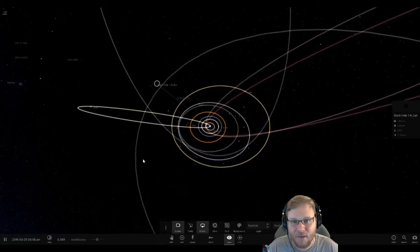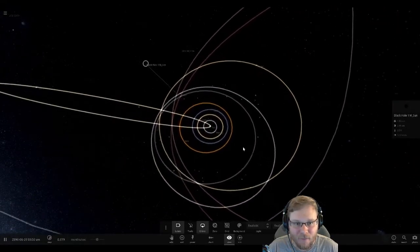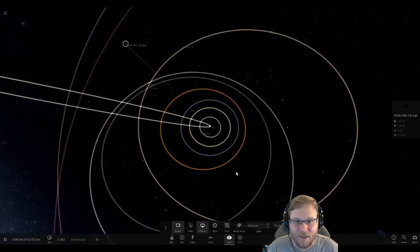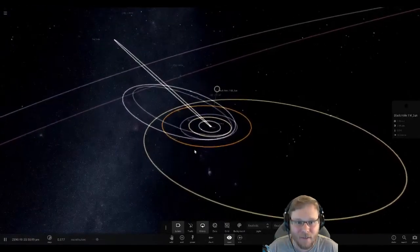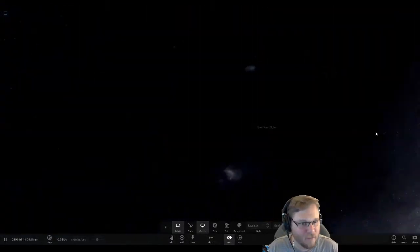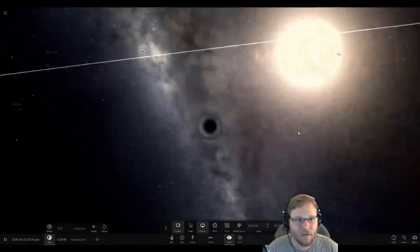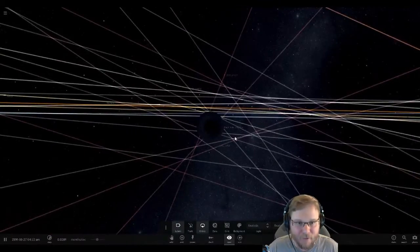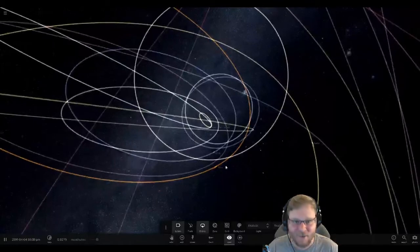There's the black hole. Jupiter's orbit is getting shrunk. We're still okay. The inner solar system's not really affected at the moment, but that's about to change. Saturn's getting flung around again. Uh-oh. Everything's getting its orbits reversed. Where is it? There it is. Ooh! Did that just... What happened? It swallowed our sun. It swallowed our sun.